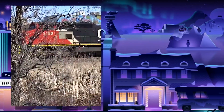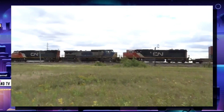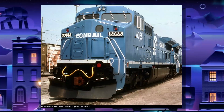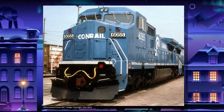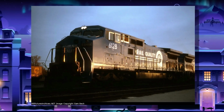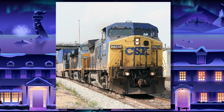A few examples of ones I saw were GECX 7303, 7330, 7785, 7303, and 7303 again. Wow, okay. 7303, which I saw the most, was built in 1990 as Conrail 6055, 7330 was built in 1991 as Conrail 6128, and 7785 was built in 1992 as, never mind, just CSX 7785.